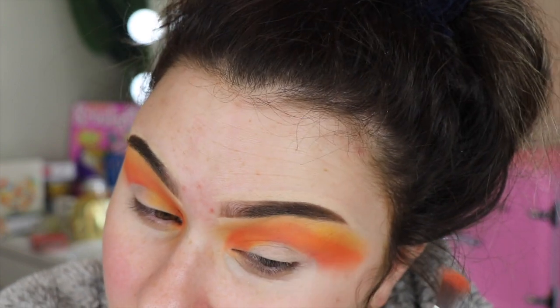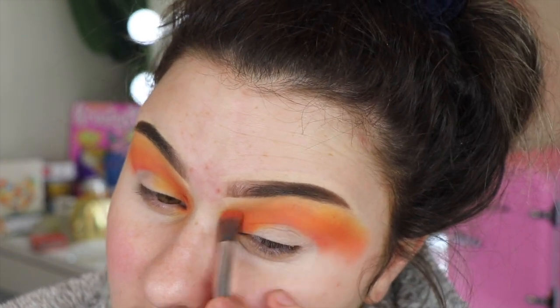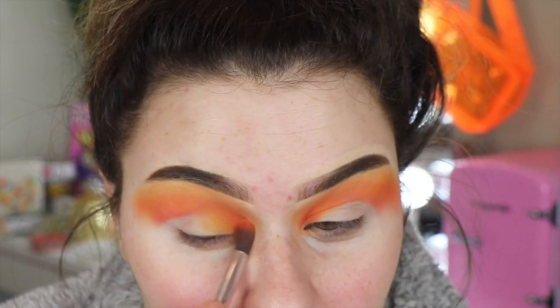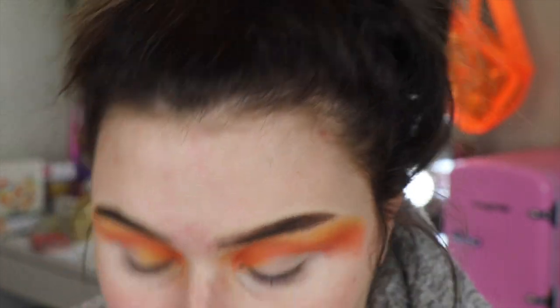Should I go full cut crease, half cut crease? What do we think? I was gonna go for a full cut crease, but maybe I should do a half one. I haven't done a half one in a while. Have I? I don't know. I could add a pink on the outer corner and then do a half cut crease. You know what? I think I'm gonna do that.